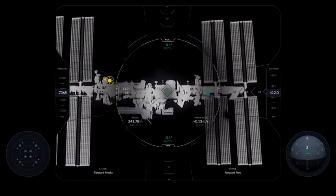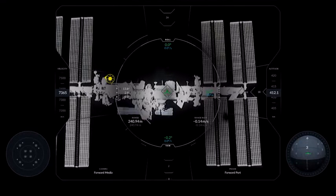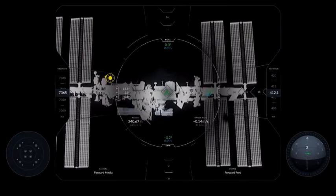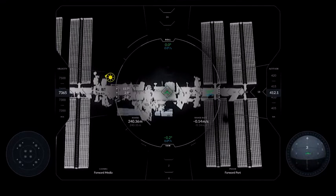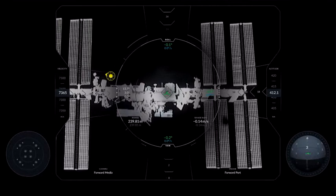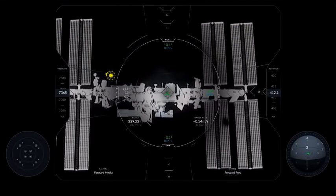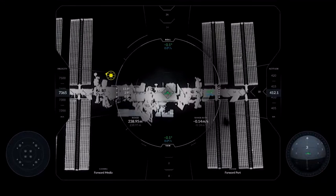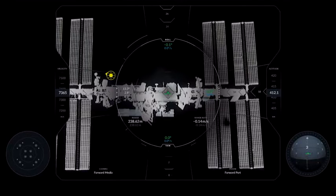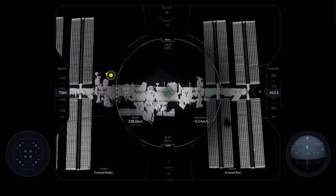Yeah, both Dragon and the station right now are about 412 kilometers, or about 250 statute miles, over the Earth's surface. They're just flying over the very eastern part of Canada, and they're about to cross over the North Atlantic Ocean, so they're in that orbital sunrise now. And they're going to continue flying across the northern Atlantic, eventually swinging out over Spain and Africa. And they're going to continue on a southeasterly trajectory flying over the Earth.